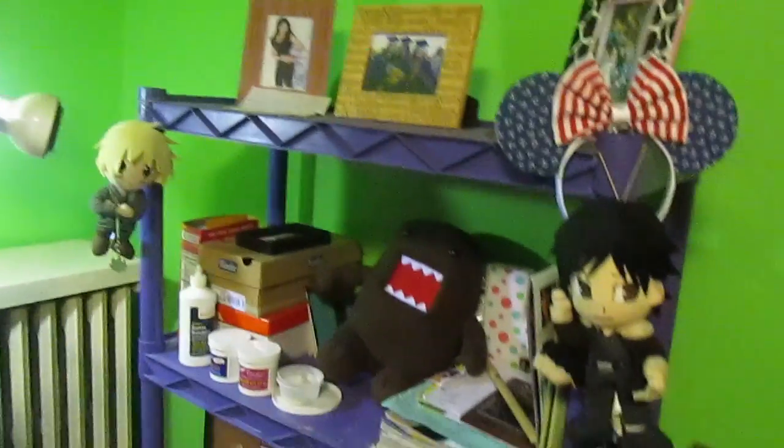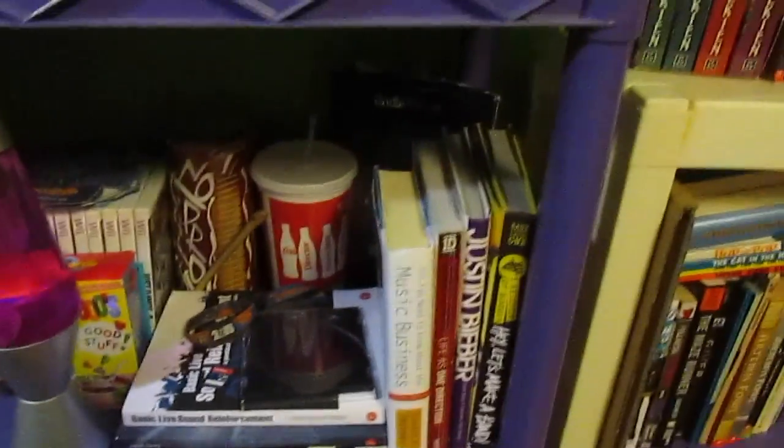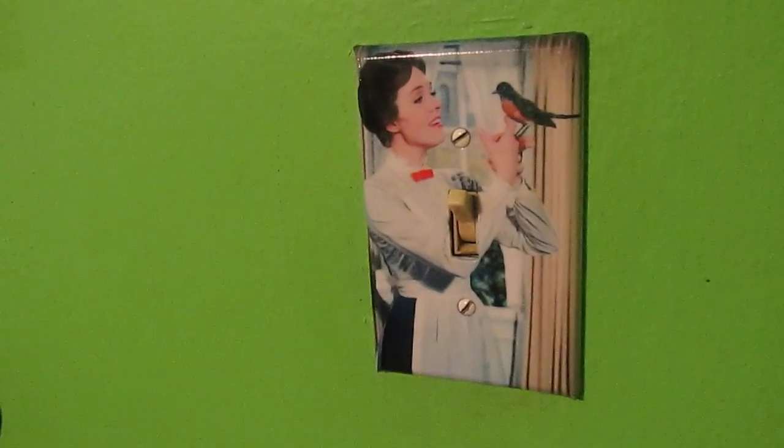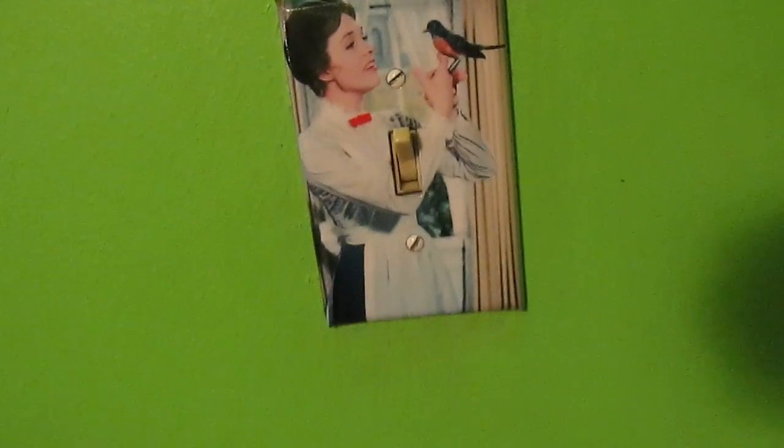And over here I have just a bunch of stuff like my CDs, some more video games, some more books. Over here I have more drawers for shoes and clothes. And last but not least we have my light switch plate, which is Mary Poppins. I got it on Etsy.com.